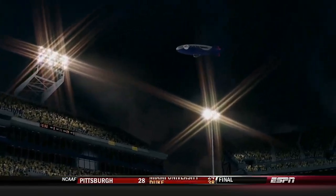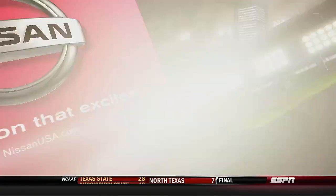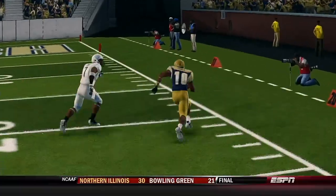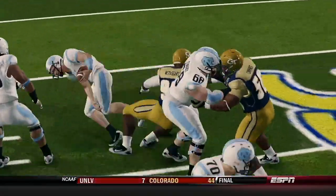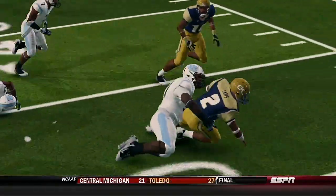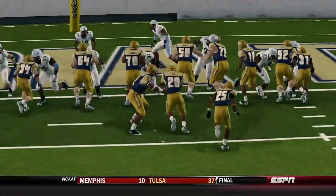Glad to have you with us in the studio for the EA Sports NCAA Football 14 halftime show presented by Nissan. Innovation that excites. Reese Davis and David Pollock here, completely locked in on that first half. Both of these defenses are opportunistic and very good at forcing turnovers. But both quarterbacks, David, have done a very good job while trying to maintain an aggressive mindset. They haven't forced the ball. The runners have done a good job keeping it put away.